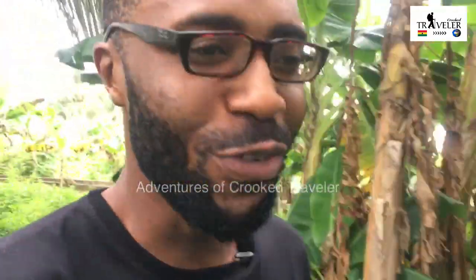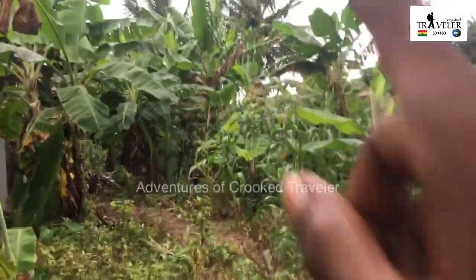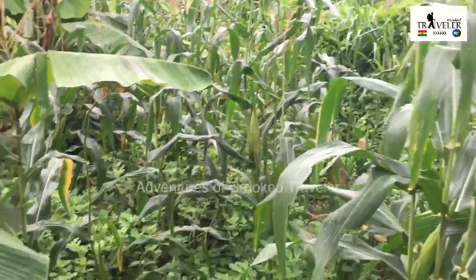This is the beauty of living in a small town or in a village. That is how it is. So we are going to go up there where the other coconuts is. So you can see there are corn over here. We planted some corn. This is the first time we are doing this on our compound or our backyard.